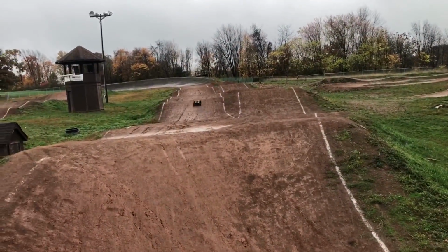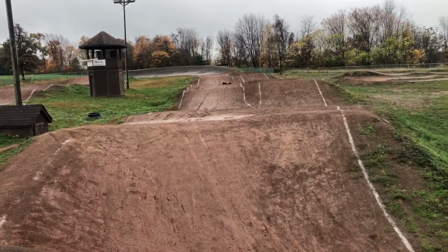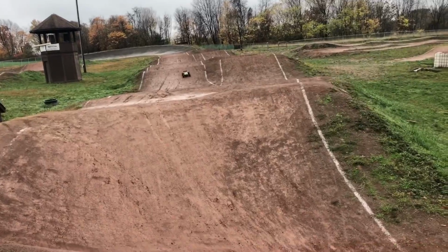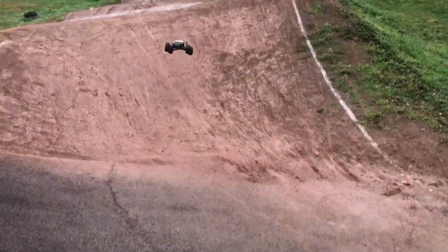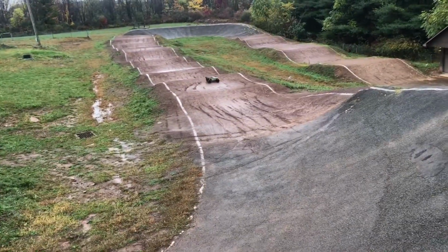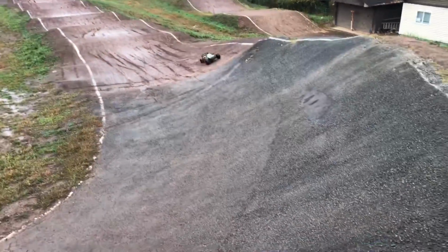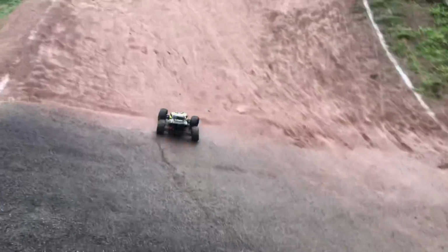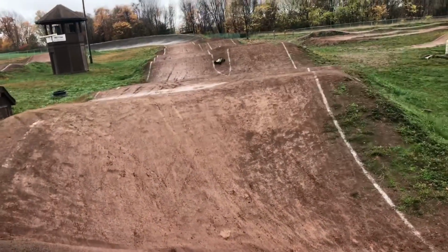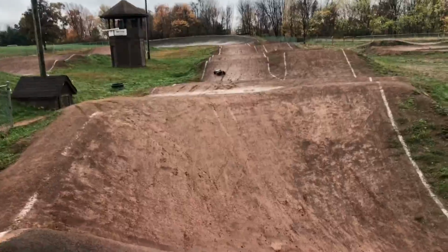I'm sorry. I'm just having too much fun out here today. This thing is just a blast. But we're going to keep it a little closer to the front so I don't have to carry this monster back to the truck. Ooh, she was sideways. But we're going to head back over to the front side of the track now.